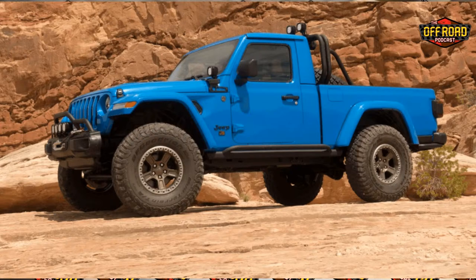So Jeep aficionados and off-road enthusiasts alike are in for a treat. How did we find out about this today? It wasn't talked about at Easter Jeep Safari, by the way, so this is kind of weird. They announce the upcoming release of the highly anticipated 2026 Jeep Scrambler, marking a significant evolution in Jeep's storied legacy. The Jeep Scrambler revives the spirit of adventure and exploration embodied by its predecessor while embracing cutting-edge technology and design. That is a lot for one sentence.